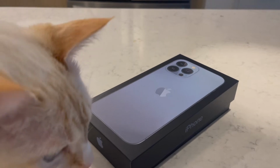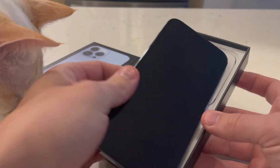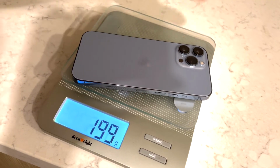Obviously, the iPhone 13 is still a great phone, even though it's still using a Lightning port. Ultimately, though, it looks and feels and performs almost exactly like its predecessor, except for the fact that it's actually 14 grams heavier than last year. Not a big deal, but interesting to note.